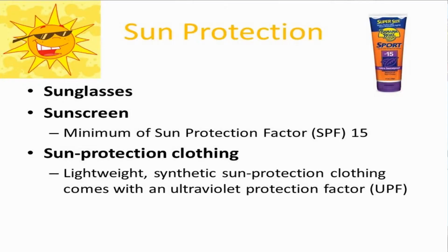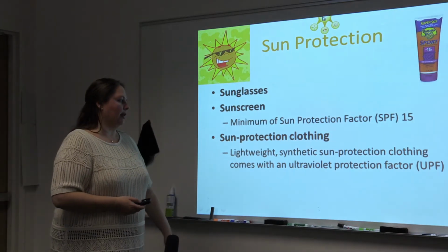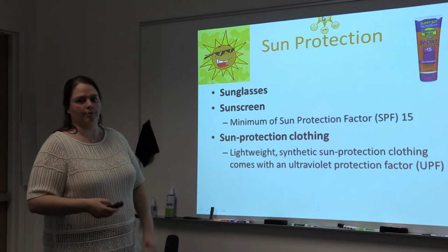Next is sun protection, and that includes sunglasses, sunscreen. They recommend an SPF factor of at least 15. And also sun protection clothing, and that's clothing that has ultraviolet protection factor to it to protect you from the sun's rays.